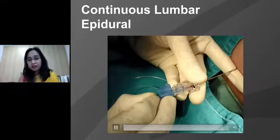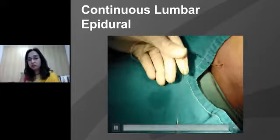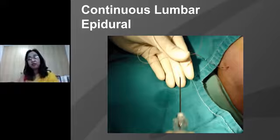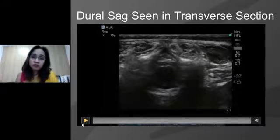I can see that there is some blood here in the hub. I'm going to see whether it is external or internal, because what I mean is you can wipe the catheter and see whether it is right inside the catheter or outside. If it is outside the catheter and it gets cleaned because of the gentle wiping, then we are safe to give the local anesthetic.